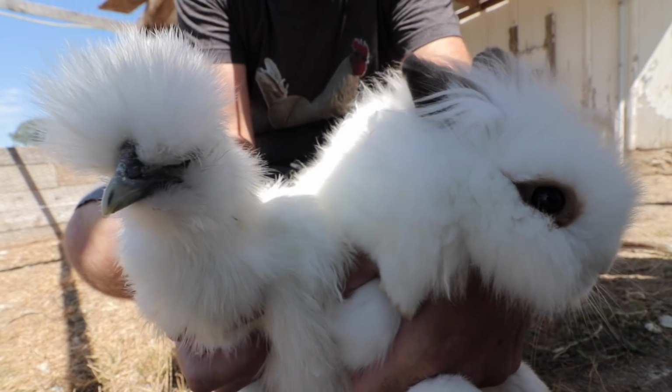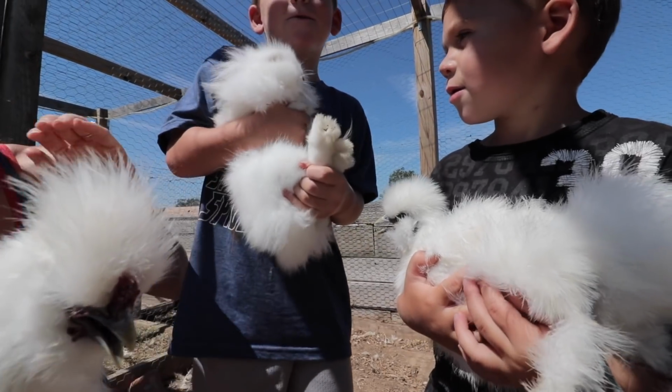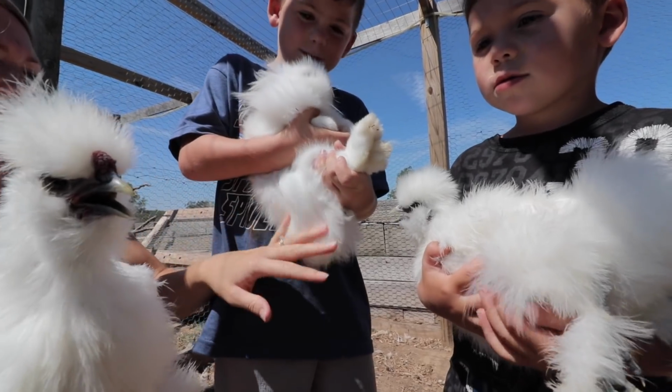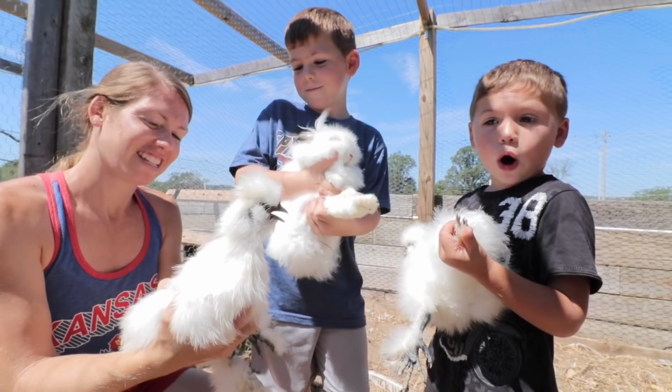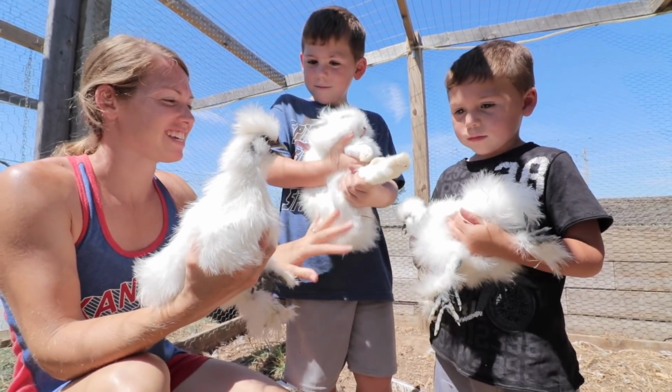So who's got the softest animal? I want the bunny rabbit. You think the bunny's the softest? This one is softest. I think the rabbit wins. His head's sharp. These are pretty close, but he is pretty fluffy.